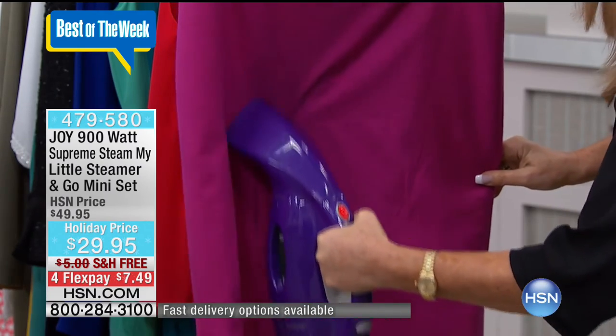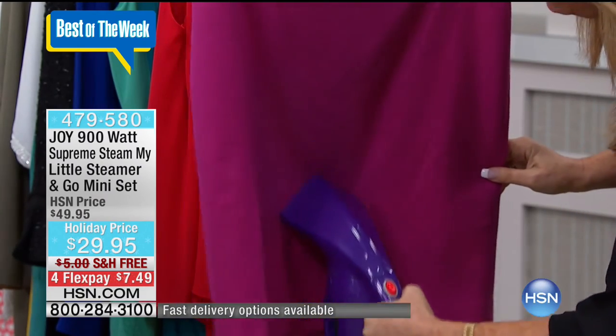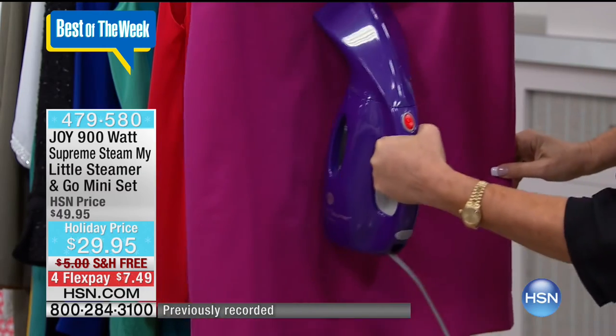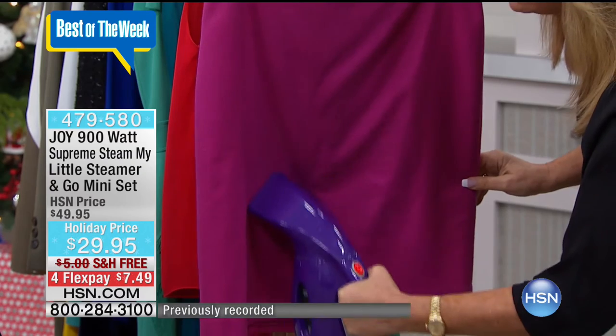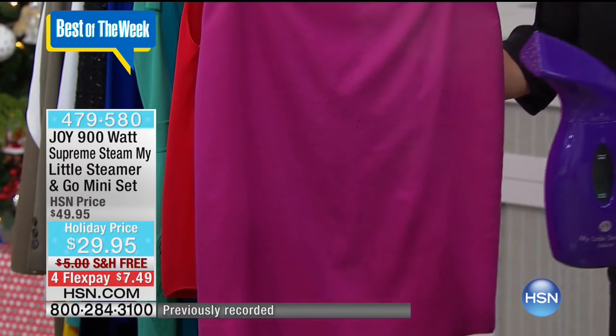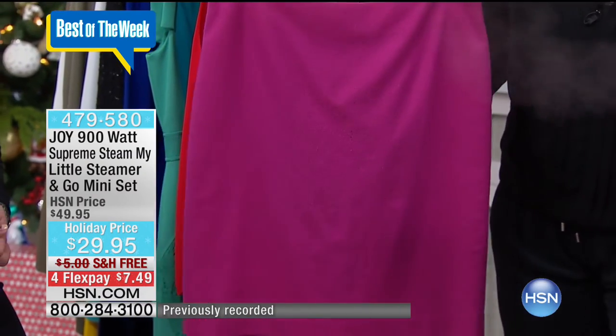You know, if you go into any clothing stores, you will see these big $300-$400 steamers with a tank that take 20 minutes to heat up because they steam all the clothes. Right. And as well, we do it here, right?